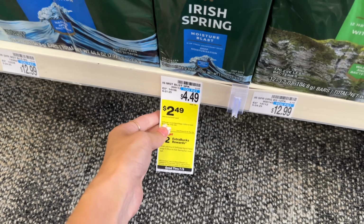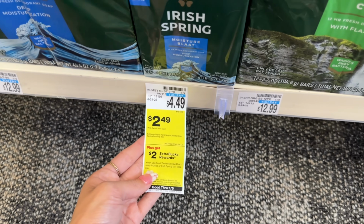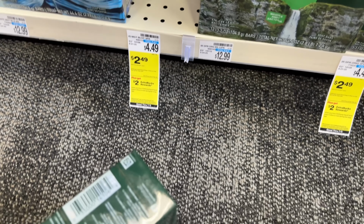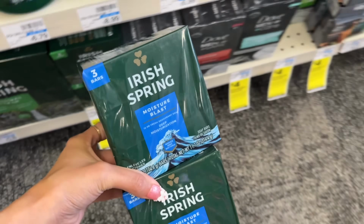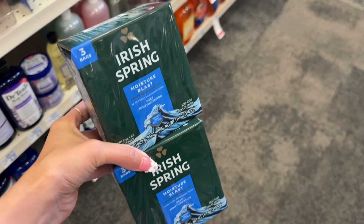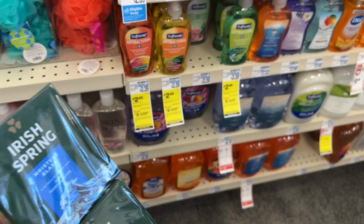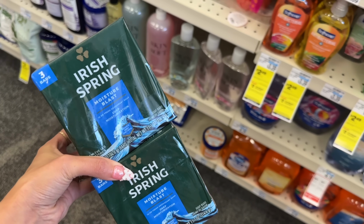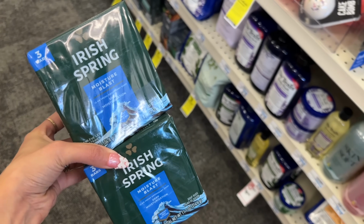The Irish Spring bar soap is $2.49. You could go ahead and pick up 2 of these for about $4.99. You're going to get back a $2 extra buck, and that would make your final cost only $2.99 for 2. Or you can grab the Softsoap hand soap if you prefer. It's part of the same promotion.